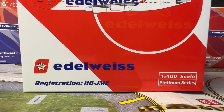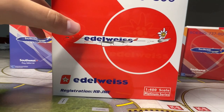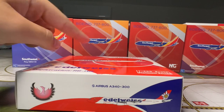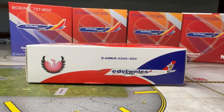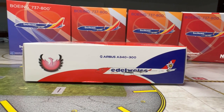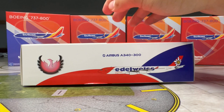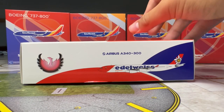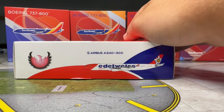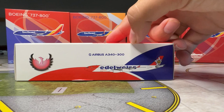And then here I have 1/400 scale, Platinum Series. This is my first Phoenix model in a really long time. I believe this is my third Phoenix model. No, fourth. This is my fourth Phoenix model, because I have the Azul A330neo, the Viva A320, and the Prime 767. I want to get more Phoenix models because I really like some of their molds, and the A340 mold is actually really good. There are some issues I have with it, though, but it's still a great mold until Inflight models releases an A340 mold.